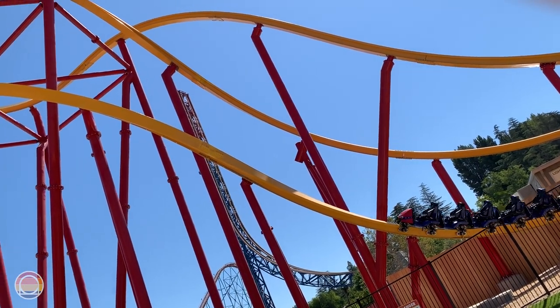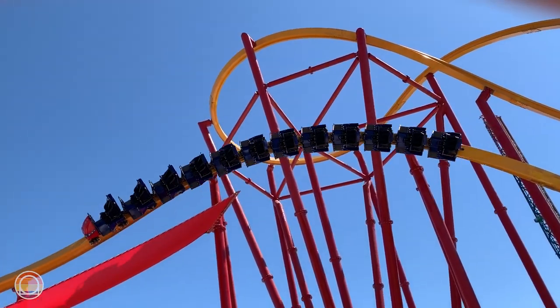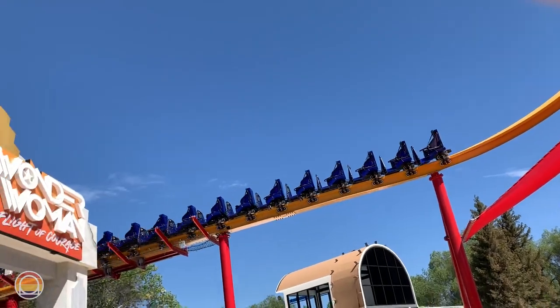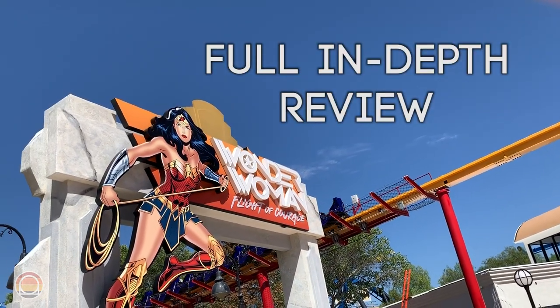It's Drew here, and today we're going to be heading to Six Flags Magic Mountain for their 20th roller coaster, Wonder Woman Flight of Courage, and of course our full in-depth review.